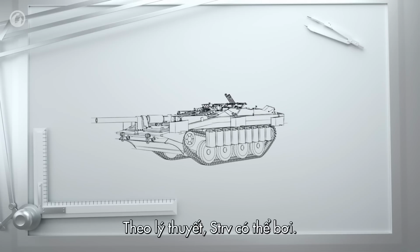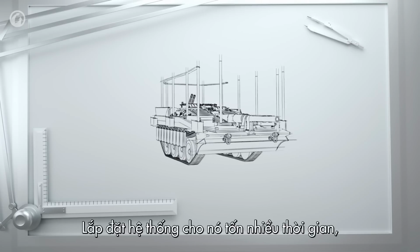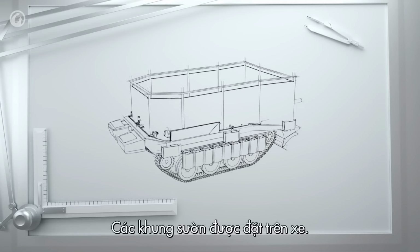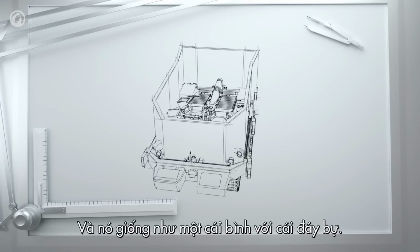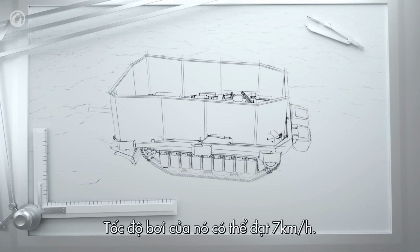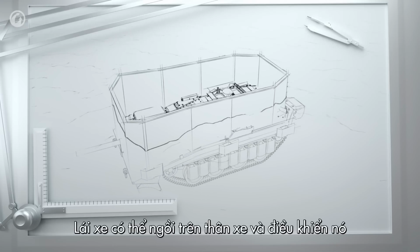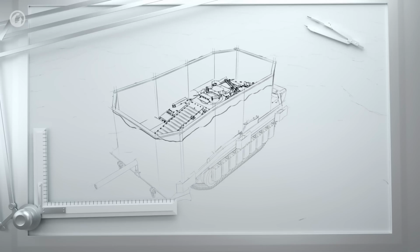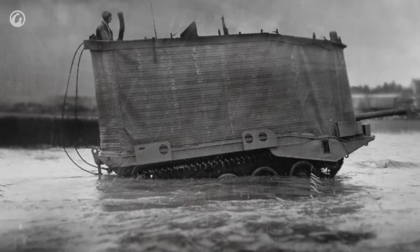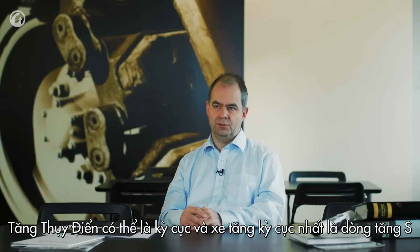In theory, the STRV could even swim. Installing the system for it took a long time, and the system looked strange. A canvas was put above the tank. It then looked like a glass or a pot with a massive bottom. Its swimming speed reached 7 kilometers per hour. The driver stood on the deck and controlled the vehicle with the help of cables. A similar system was used earlier by the Americans. Swedish tanks could be a bit weird, and the weirdest tank is the S-Tank.